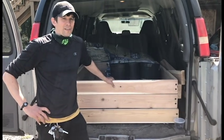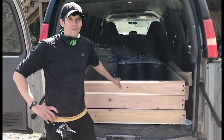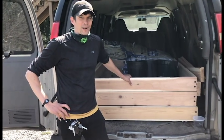Today we're going to bring all these garden box supplies to the youth in our program. We figure if they can't come to the farm, we're going to bring the farm to them.